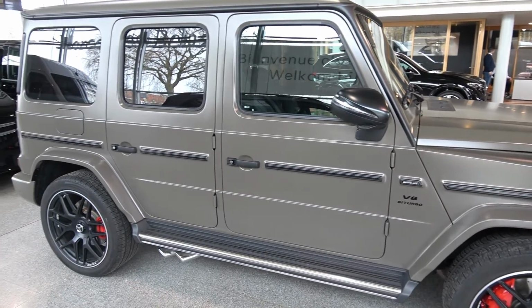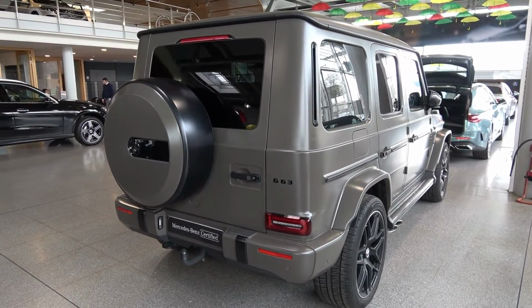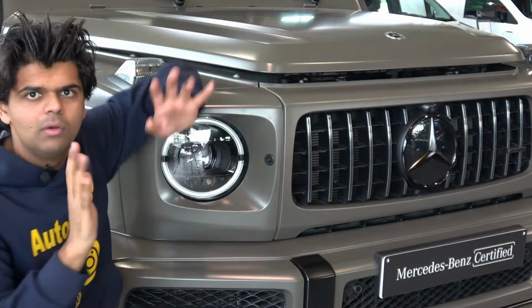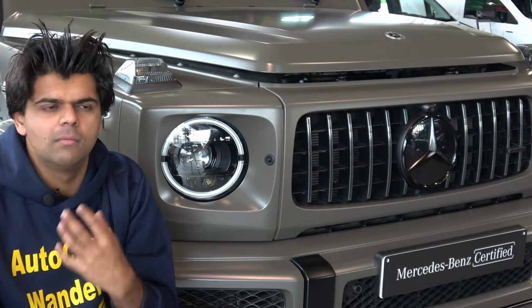Singers love driving G-Wagons, footballers love G-Wagons, everybody loves G-Wagons, except me. Don't get me wrong, I love the G-Wagon, but it was never really my dream car. I could never really understand what the buzz was all about.